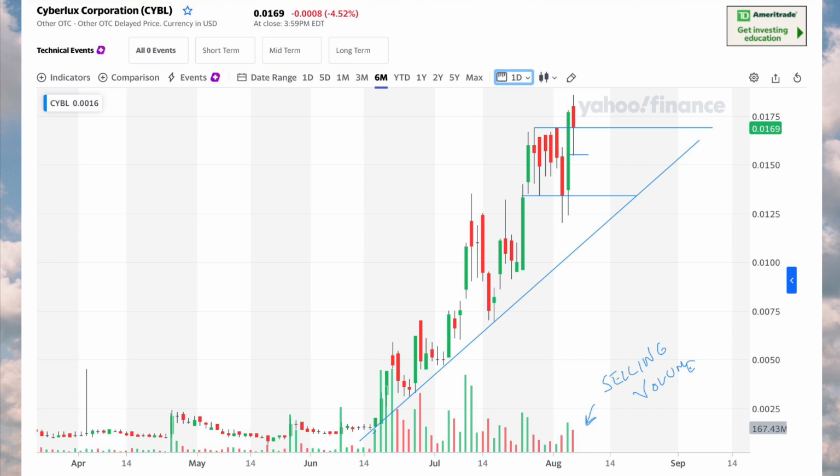Here's the 6-month, 1-day candlestick chart for CYBL, or Cyberlux Corporation stock. So each of these candles would represent how CYBL stock traded in 1 day over the last 6 months. CYBL stock has definitely been ripping lately in a primary uptrend, but the last candle has a top wick, which means the sellers are starting to put a little bit of pressure on it up there.